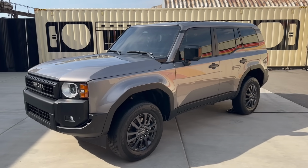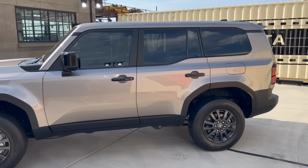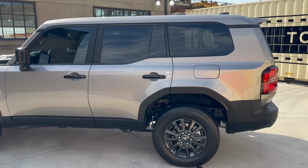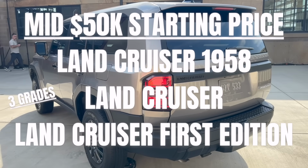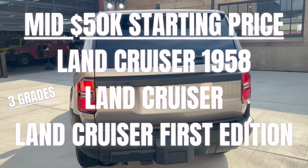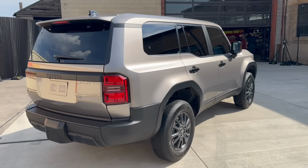In this one, we're gonna be taking a deep dive, looking at this all-new 2024 Toyota Land Cruiser, the exterior and the interior of this one. This model is the 1958 edition one. There's gonna be 3 grades of Land Cruiser. This one is gonna be at the bottom of the totem pole, starting in the mid $50,000 range.